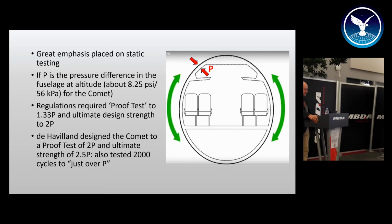And the thing that everybody was looking for was the pressure difference in the fuselage at altitude between the inside and the outside of the fuselage. P, making it big red P there, okay? Because this is the biggest envelope that has ever been pressurized before. So clearly this is the most critical thing.